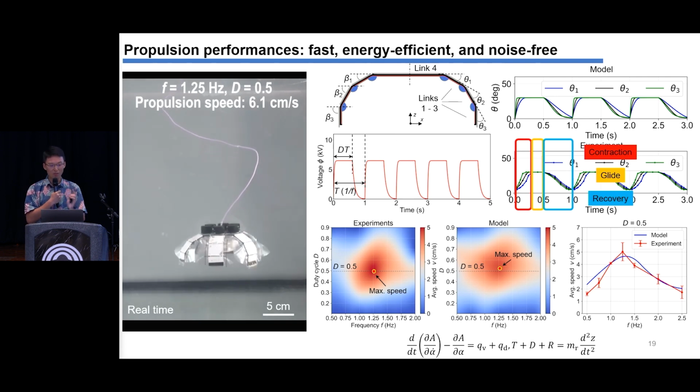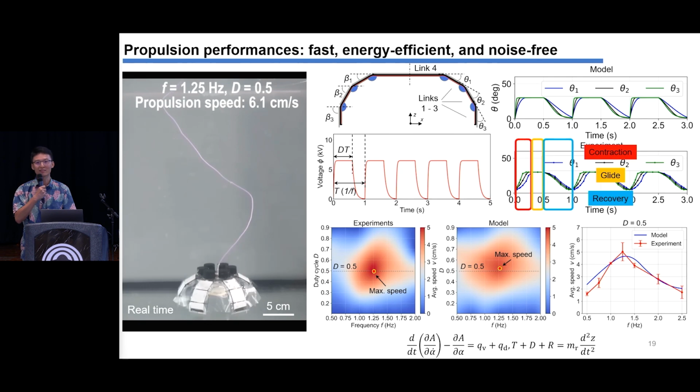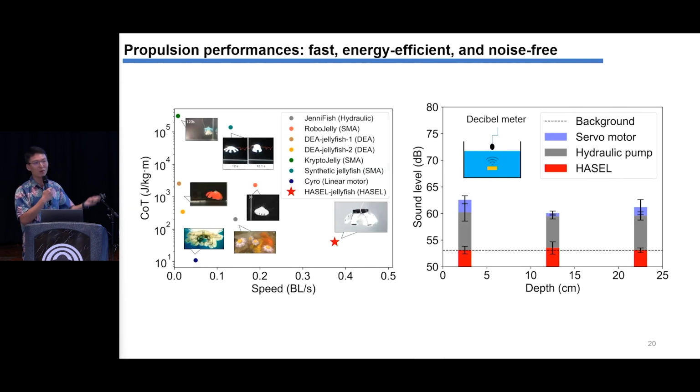So just at first sight, to me as a roboticist, the performance is actually pretty boring. It is just something swimming around in your lab. But if you compare the performance of this robot with other jellyfish-like robots in the literature, the performance is actually pretty awesome, right? Its speed is pretty fast, but the energy cost is very low.